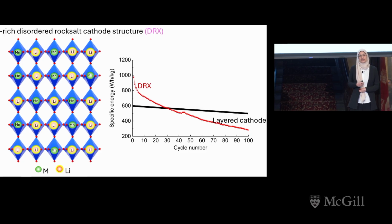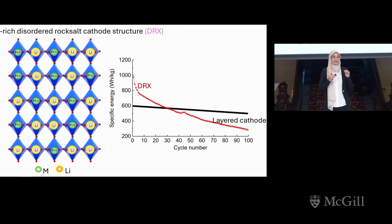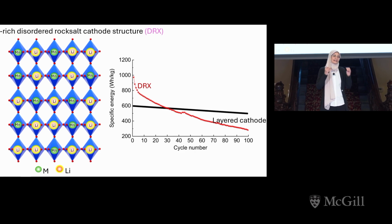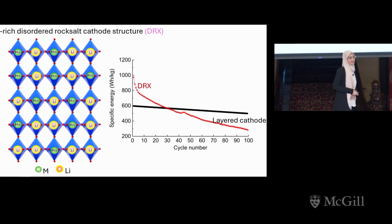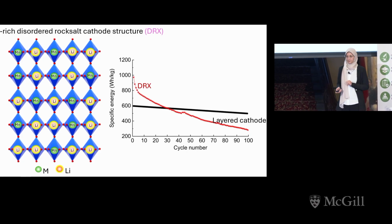So in my PhD, I'm trying to solve this issue. I'm trying to make this red line as flat as possible. Or you can say that I'm trying to make the energy density of the DRX material as stable as possible so we can take advantage of this promising material. Let me explain how I did that.